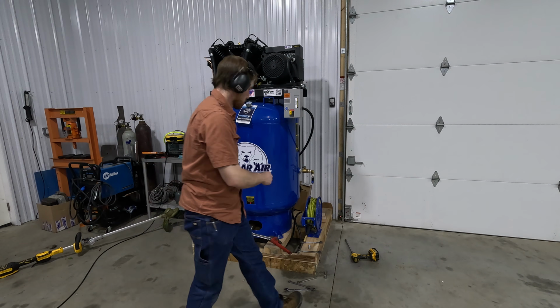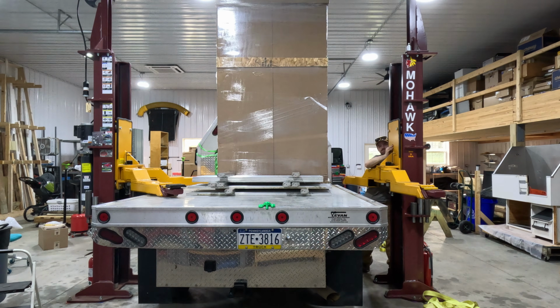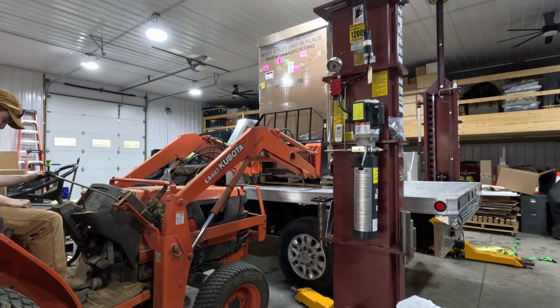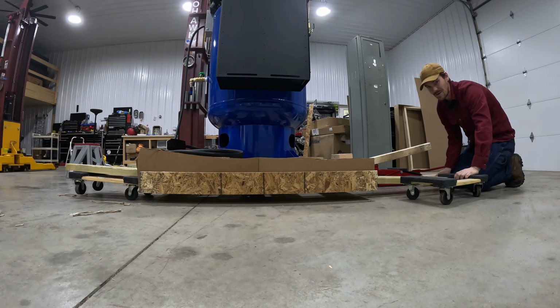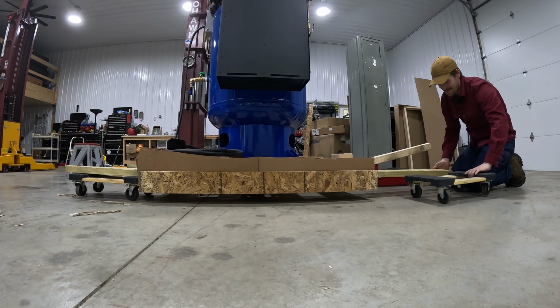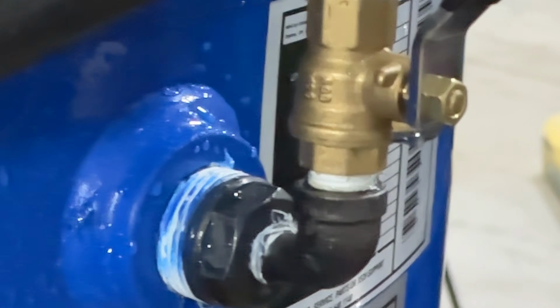This video will conclude the saga of my air compressor woes. So far, we've made 3 attempts to unload this thing, created a janky way to roll it into place, things are popping. Don't think too much about that. And discovered that this compressor came with a hole in the tank.